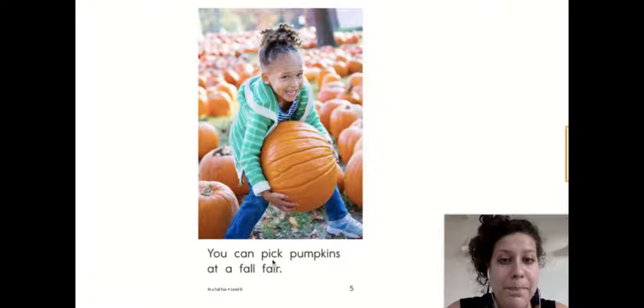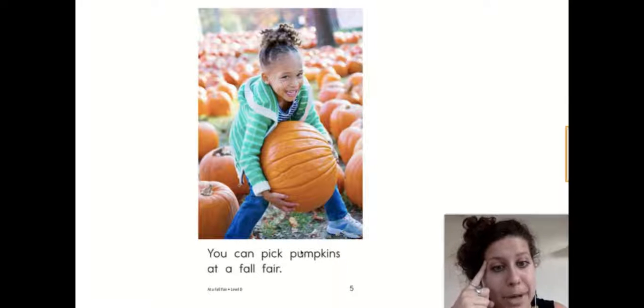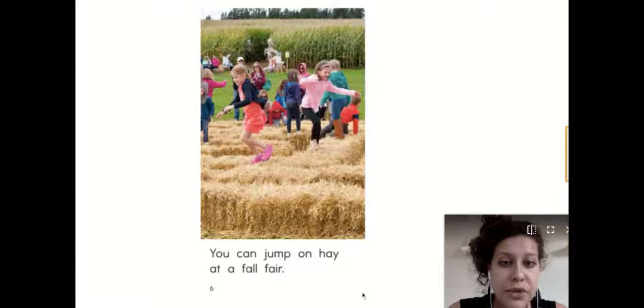You can pick, I'm looking, P, thinking, P, looking at the picture, pumpkins. You can pick pumpkins at a fall fair. You can jump on hay at a fall fair.